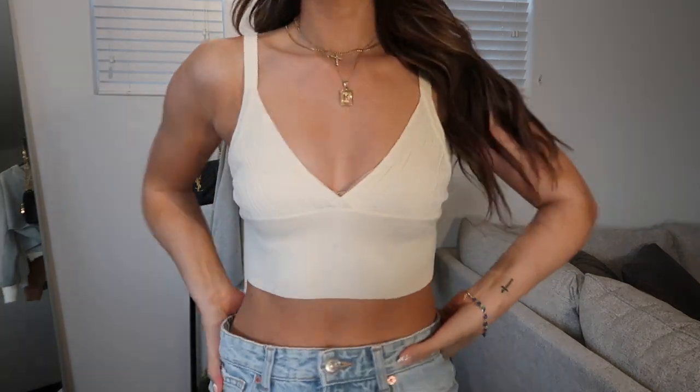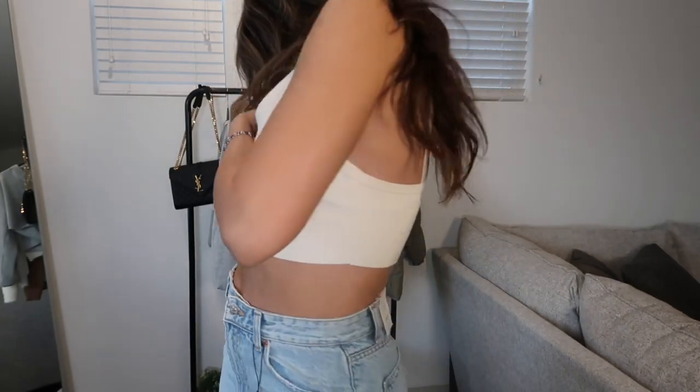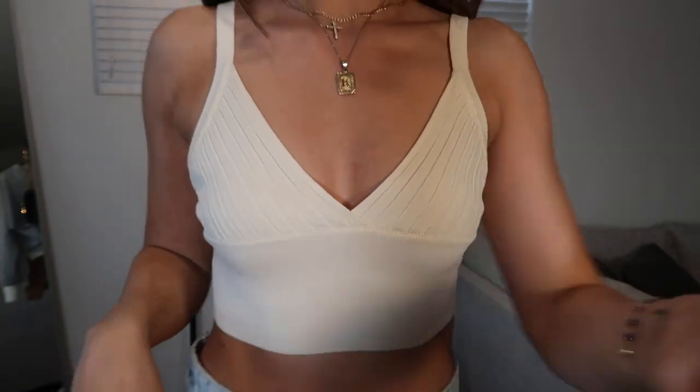But yeah, this was also, let's see how much this was. This was 20 bucks. But like I said, the quality of this is really nice. Okay, so this shirt, size medium, super cute. I think I'm gonna go back and get it in the black. I'm gonna see what other colors they have.